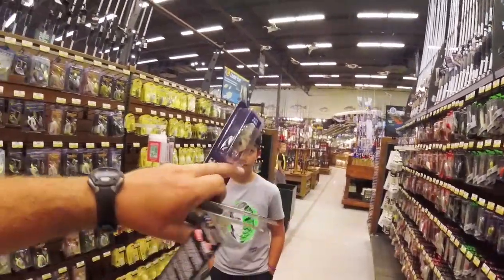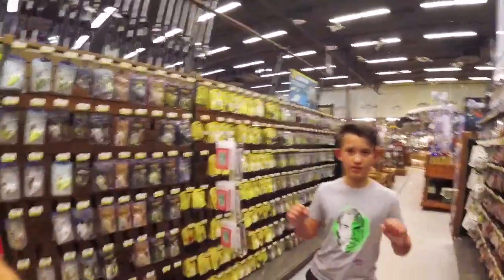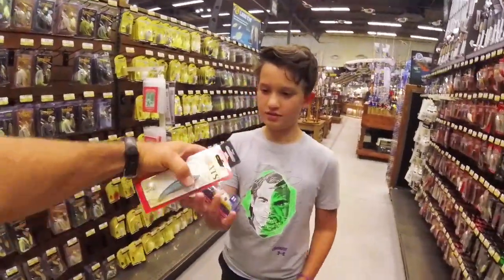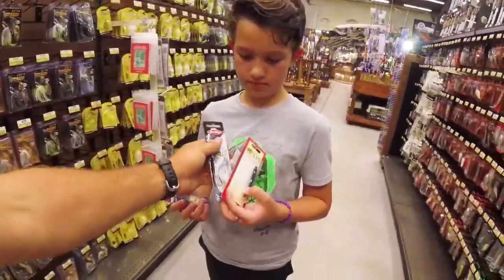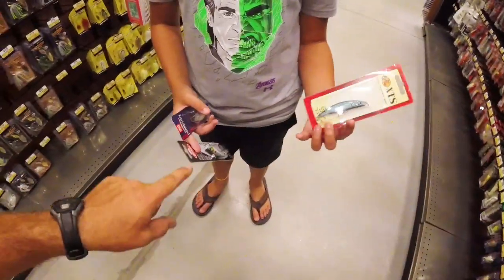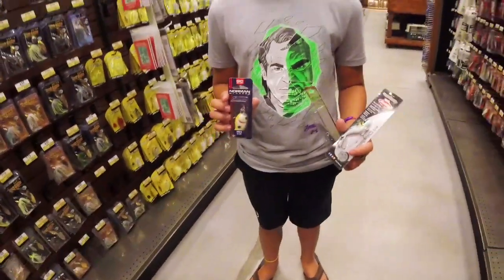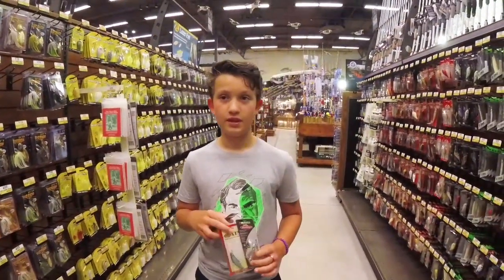Yeah, good choice. We got us a coffin bill crankbait. Good choice. You want to hold them up? Sure. All right. We've got us a jerkbait here, a lipless crankbait, and a coffin bill crankbait right there. So I think you did a good job on this selection.